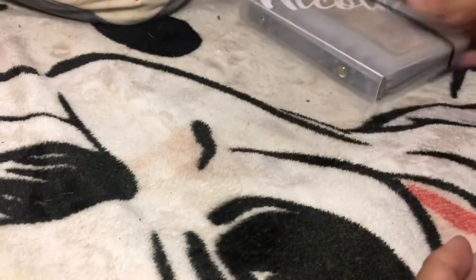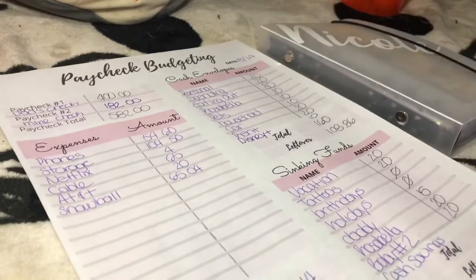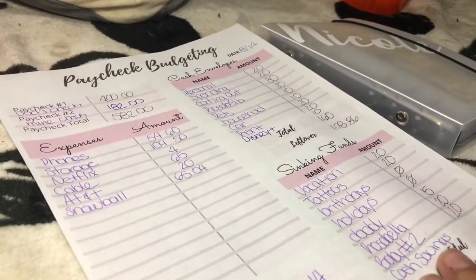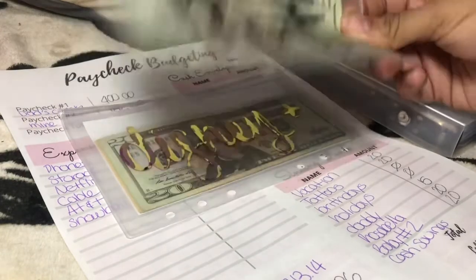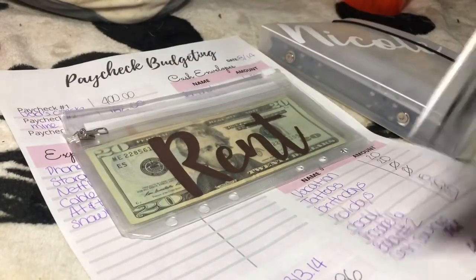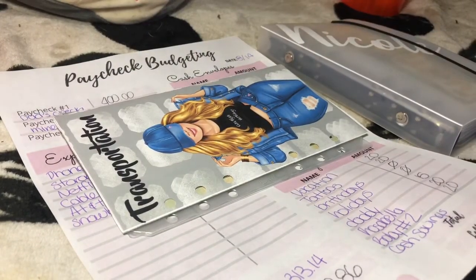Super excited. My dad didn't make that much, and neither did I, but it's okay, because at the end of the day, anything counts. So I'm super happy this goes into the bank soon. Can't believe I have only $300 left in rent. Transportation is my car, and yeah.